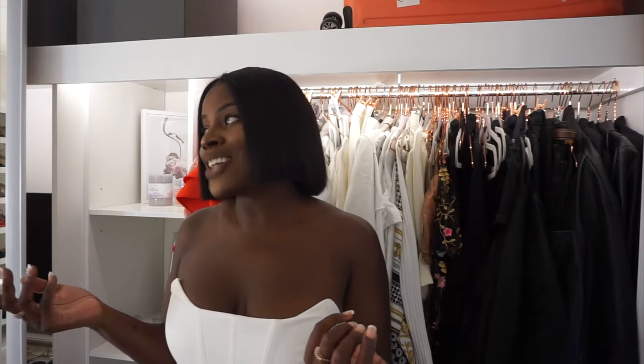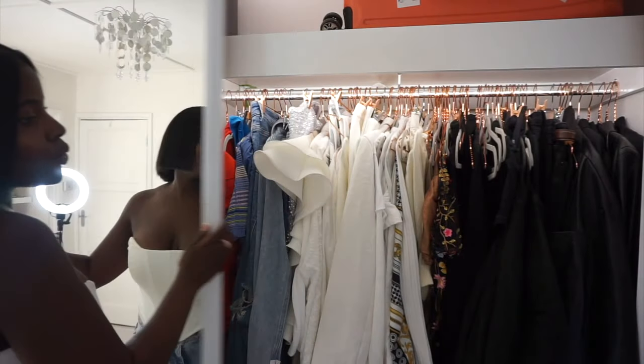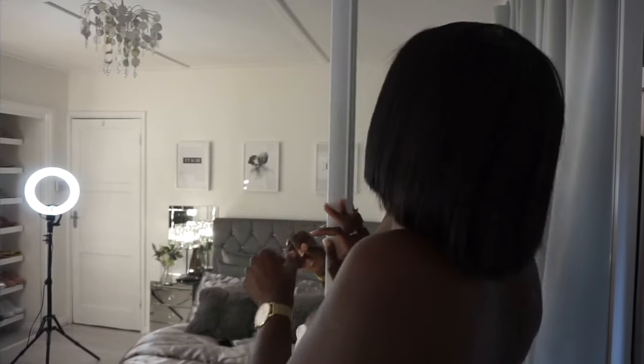So yeah, this is my wardrobe. Like, I'm blown away and I don't know what to say. Even though it's been stressful getting everything done, I'm so happy with the final result. I just love everything about this wardrobe. It's just amazing.